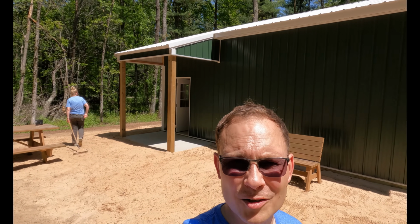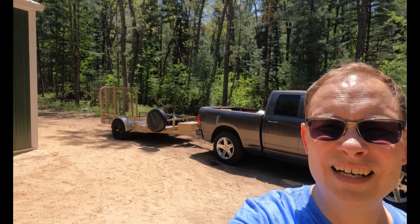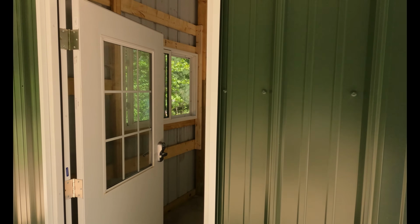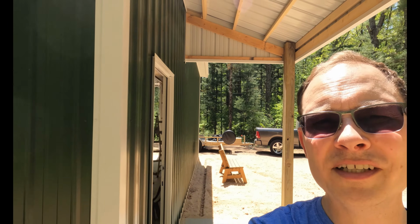So the building behind us is a Northland building, and the size is 26 wide, 30 long, and the sidewall height is 10'6". And it has one entry door, which we'll take a look at here. That's a 36-inch door, insulated with glass. And then if we come along the north side of the building here, we got two windows, which are both insulated. And there's also a window on the east side that is also insulated.